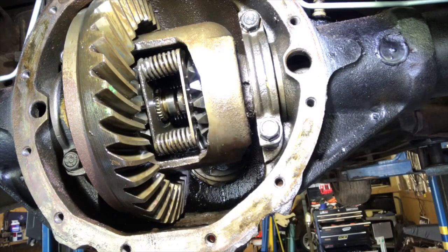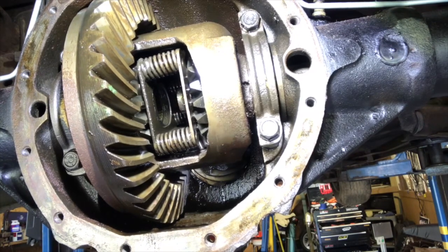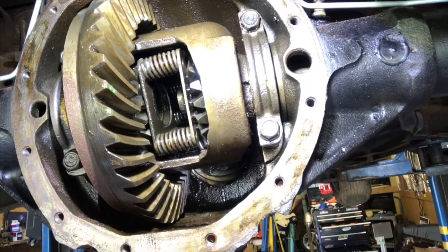And now what you can do is pull the rear axle out. You'll see it come out, and then I'll show you in a second. So there you go. Pulled out the rear axle. I'll show it to you in a second.